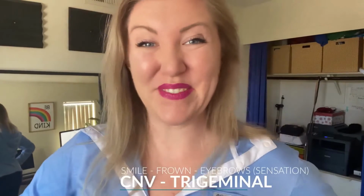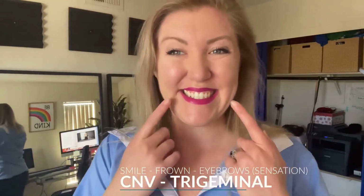Another way to test the trigeminal nerve is to smile as big as you can. See if one side is higher than the other. So you can see this side is a little higher than this side on my body, yeah? You wanna hold that. See if one side gets tired. Become a ventriloquist. Ooh, yeah. My right side feels like it's getting tired real fast.